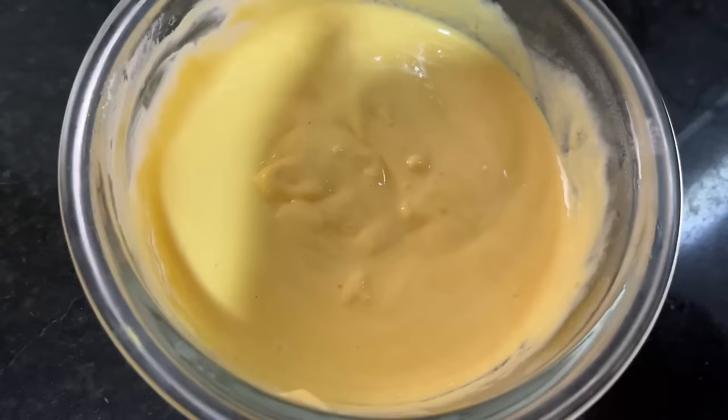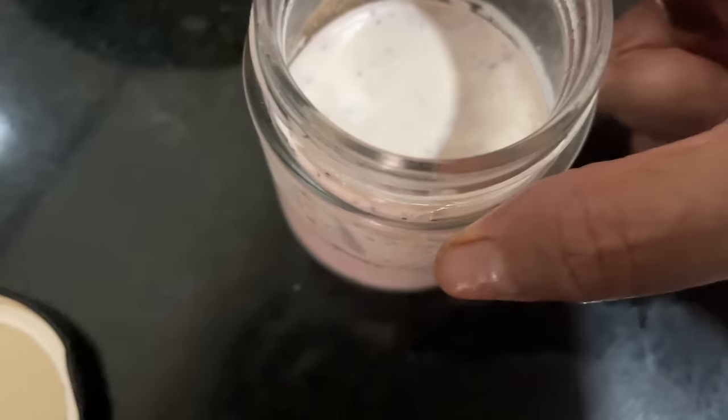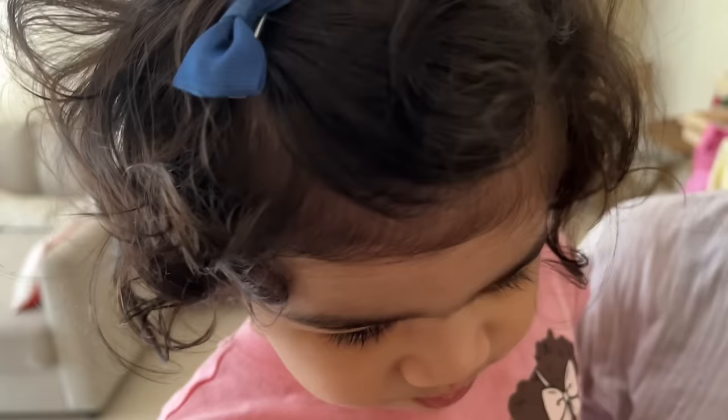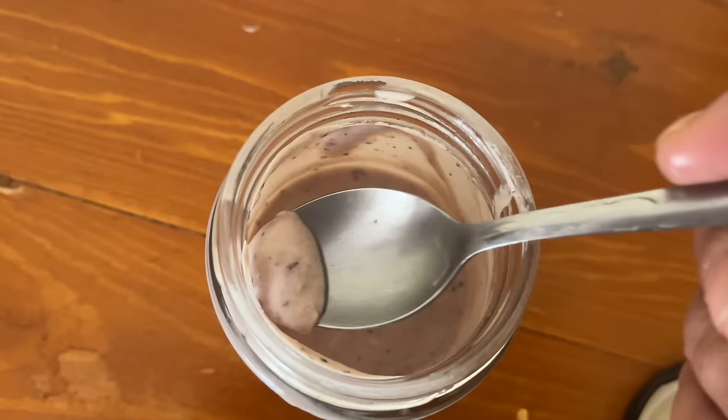This is homemade Greek yogurt with mango flavor. You can check my description box for the recipe. Also made blueberry Greek yogurt. It's very easy to make. See, so thick and creamy and delicious, sugar free. Love it, Abby. Tasty. This is blueberry.